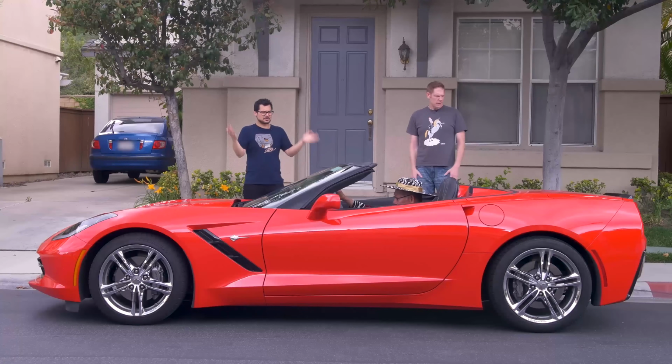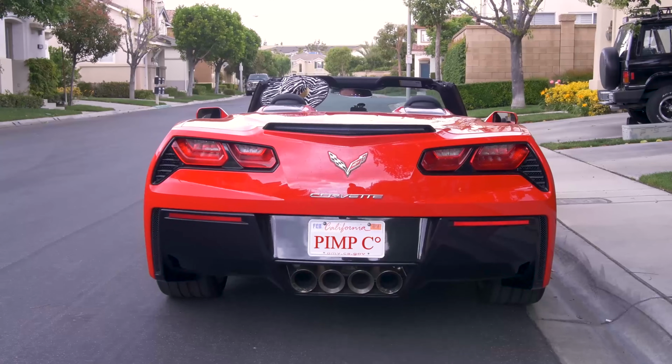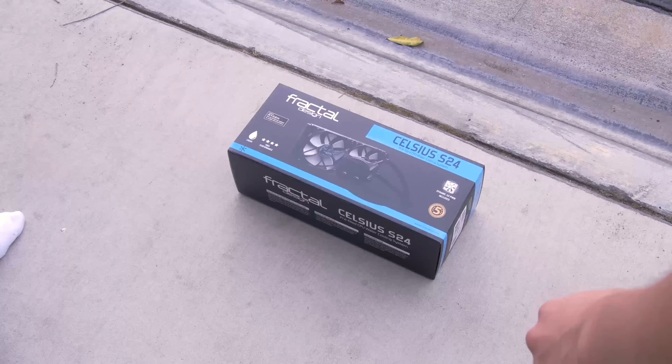Whoa. That's not supposed to happen. Yeah. Hey, where's my money? This isn't good. You know what? It's fine. It's just a little wardrobe malfunction. Nothing we can't handle. Where the heck did this Corvette come from? Does he even have a license? No, he does not. Well, we should probably put this somewhere safe. No, Josh, don't!